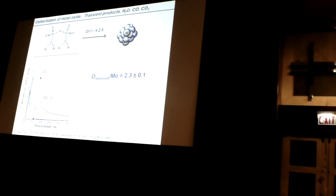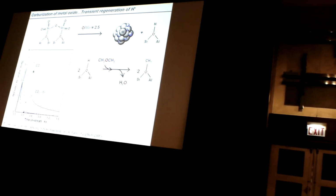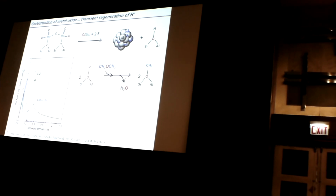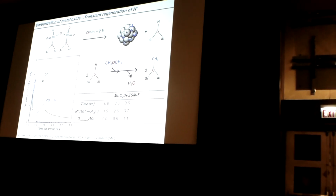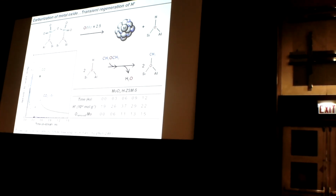Then if this moly is dispersed again outside the zeolite, then I must be regenerating some acid sites. I should be able to evidence that as well. These acid sites should come back, and we do that by using dimethyl ether titration. If I have acid sites, dimethyl ether stoichiometrically titrates those and makes persistent methyls. And indeed, during this carburization period, I can stop at intervening periods and count my acid sites. My acid site density actually initially increases as I remove that moly that's anchored on the zeolite. And then at some point, of course, this catalyst does deactivate, and I'll discuss that as well.